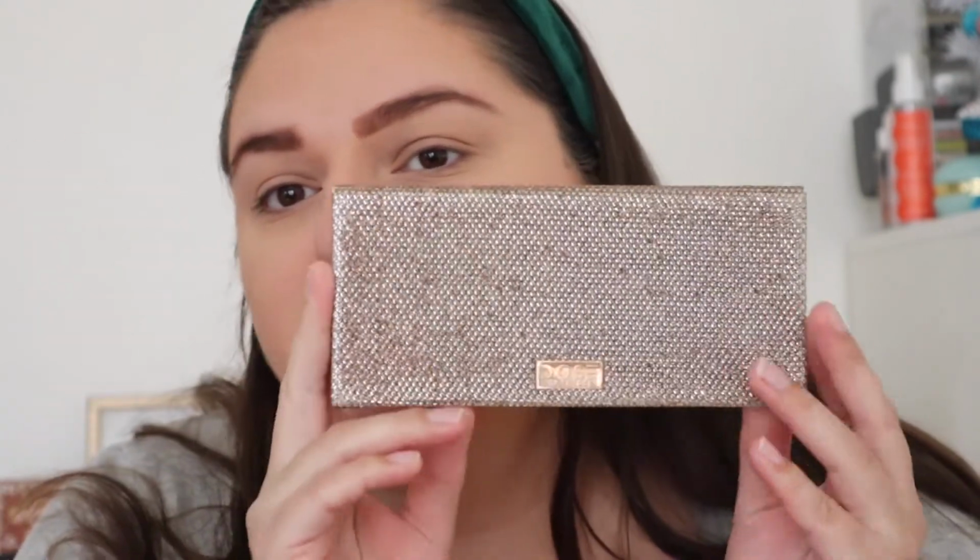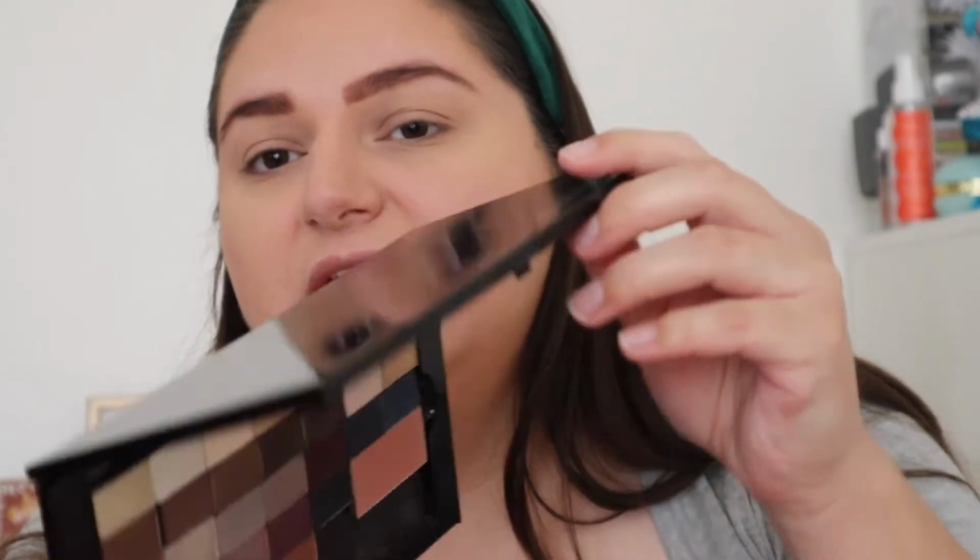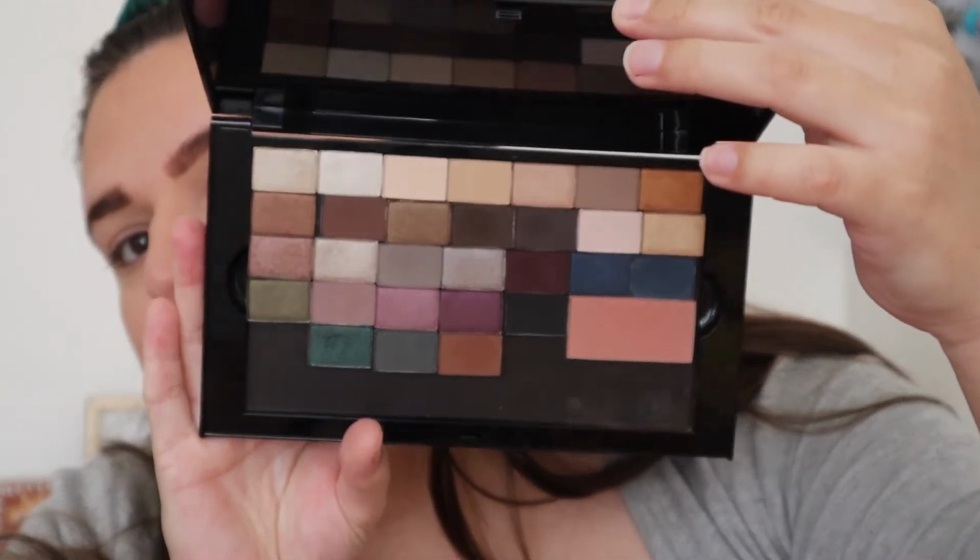Okay, so the next question is real tree or a fake one? If you were to ask me a year ago this question, first off, I already primed, so now I'm gonna do some mixtures, like a palette cocktail kinda. I really wanna use my Dose of Colors Friendcation palette. This one is just so pretty. And then also some of my Mary Kay singles, which I talked about in my Shop My Stash.